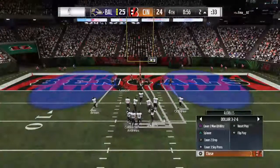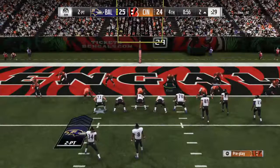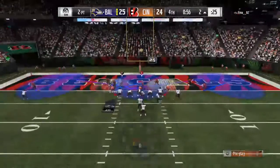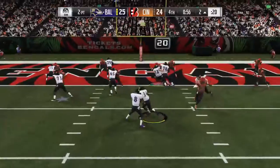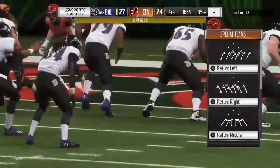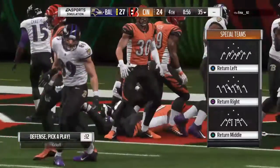So the Ravens will keep the offense on the field as they're going to go for two. They're going to try and run. And he'll get into the end zone. So now a field goal would only tie as they've upped their lead to 3.